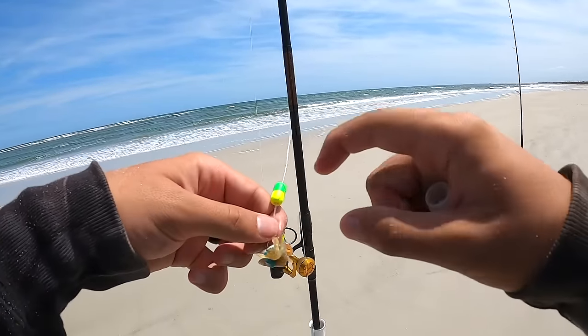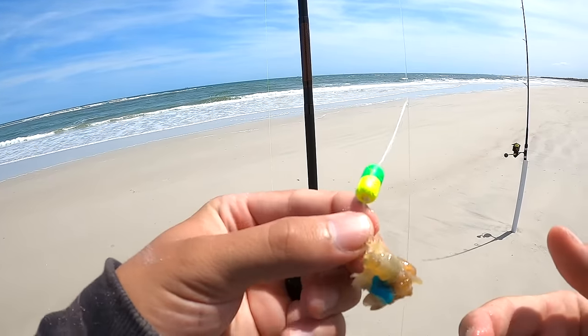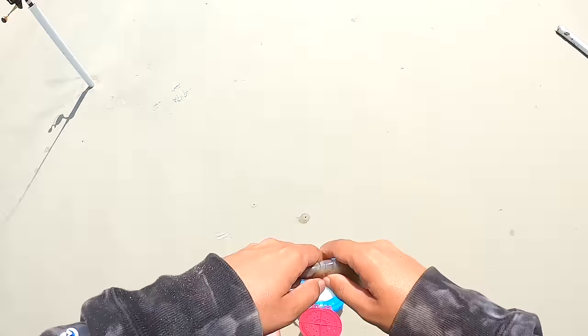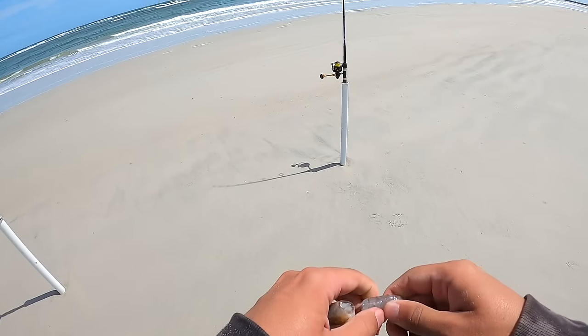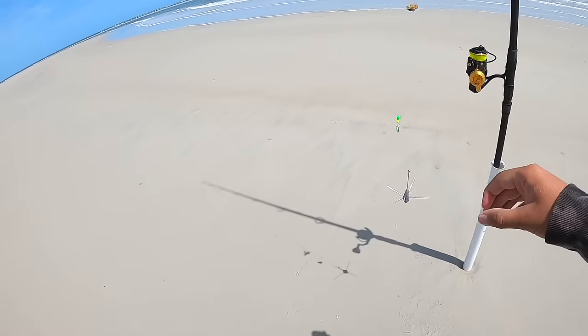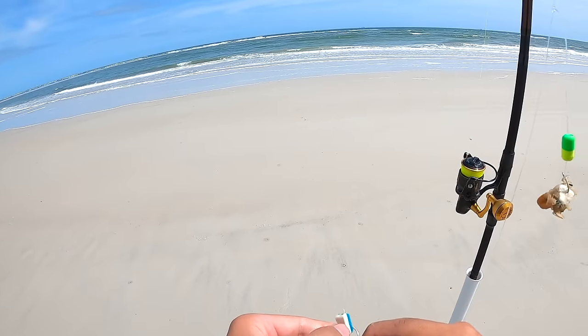All right, so we've got a big goop of fresh bait, and then we still have, I probably could have taken that fish bite off up there. I don't know. I'm very new to this stuff, all right? If anybody has any recommendations, let me know down in the comments below. And then we're just gonna put a piece of shrimp on this bottom one. See if anybody's down to clown.